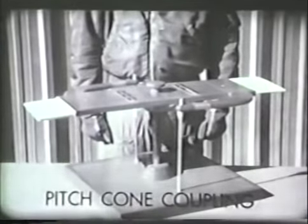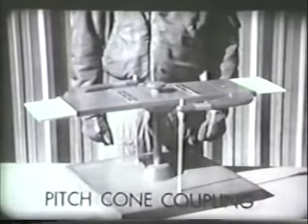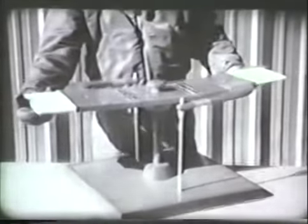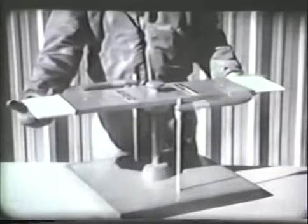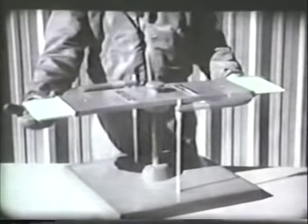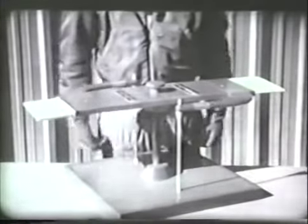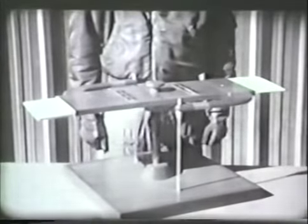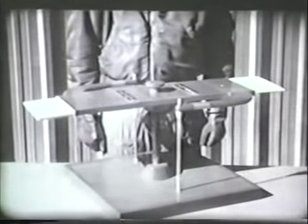In addition, a design feature of the 540 rotor system, pitch cone coupling, helps you fight blade stall by reducing pitch under loading. Pitch cone coupling is known to pilots of the UH-1C model helicopter. However, like the other flight characteristics of the Cobra, it is much more important at increased speeds and G loads. The principle of pitch cone coupling can be demonstrated on this wooden model representing the rotor hub assembly.